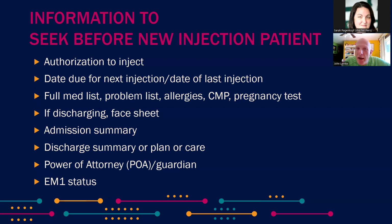The other thing I would ask for from the provider at the hospital that would be discharging the patient to you would be the admission summary. That would effectively be their onboarding paperwork. You'd know why they were admitted, how they presented, and what their med list was, which might be very different than what you have, if you have one at all. So you know what changes were made in the hospital as well.